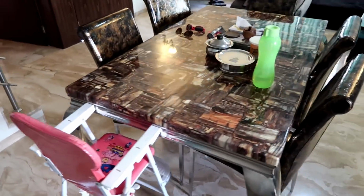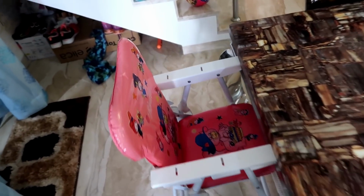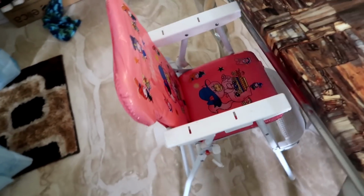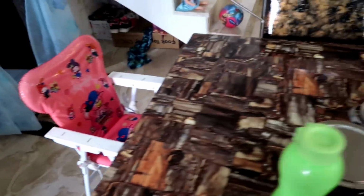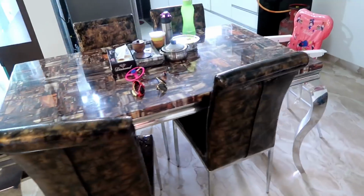Dining area, we have a 6-seater dining table here. One chair is a makeshift for my baby, but we have the 6th chair also. As we can see all around, after keeping a 6-chair dining table, we still have sufficient space all around the dining table.